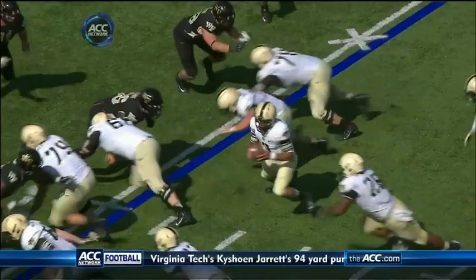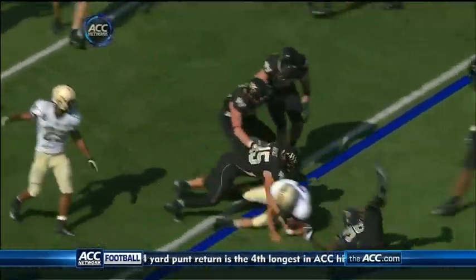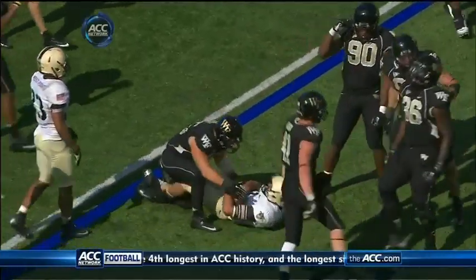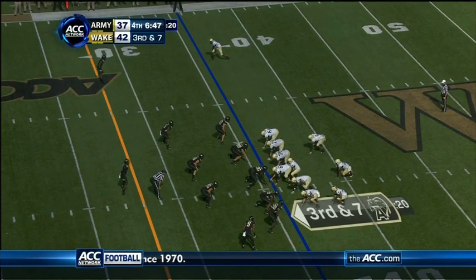Watch the indecision here by Santiago. Comes out, he's going to keep. Now he's going to pitch. Nope, I'm going to keep it. Too late. Riley Harris says, big mistake. Yeah, you can't hesitate. These guys are fast enough defensively, they're going to recover. Big third down coming up here for Army.